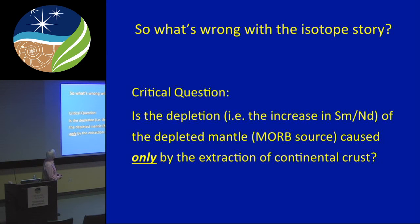Okay, so what's wrong with the isotope story? The question I like to ask is what I call the critical question. Is the depletion, namely the increase, when the geochemist says depletion, what he really means is an increase in the samarium-neodymium ratio. You'll have to forgive us for this one. Is that depletion of the depleted mantle, which is the MORB source, caused only by extraction of the continental crust, or maybe there's something else going on which we haven't considered?